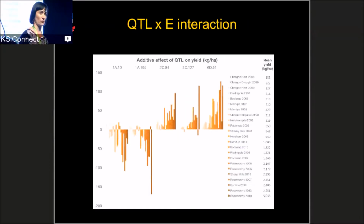A second thing, we have already talked several times about it, but I'm going to go into more detail here on the QTL by E interaction. This is the double haploid RAC875 Kukri population. We have 23 field trials in Australia and Mexico. Here the trials were ranked from the lowest yield on average across the population and check line, up to Roseworthy, which was 2010, quite a wet year, ranked up to 5 tons per hectare. So the clear color here will be the harshest environment.